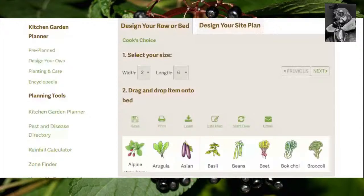All right, so tonight's episode is Intro to Gardening. I have a website up that we're going to use tonight. It's not the one I usually use, but this is a free one. You don't have to create a login, so that's what we'll be doing. But let's start with the intro to garden planning.